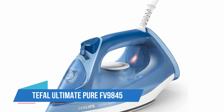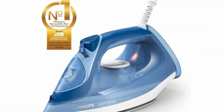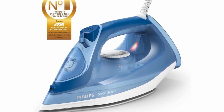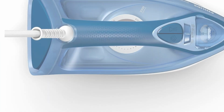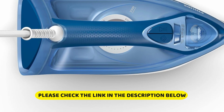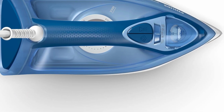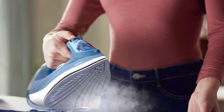Number 4. Tefal Ultimate Pure FV9845. If you're tired of leaving the house in a freshly ironed but somehow still damp shirt, this could be the one for you. The Ultimate Pure is fitted with a microscale filter that traps 100% of limescale in the steam chamber before it reaches the sole plate, resulting in spotless, dry clothes and a calmer you. We like that a lot.